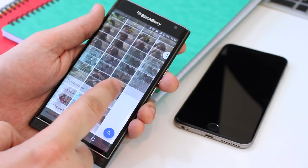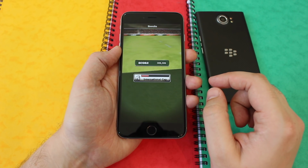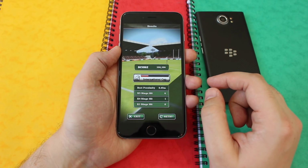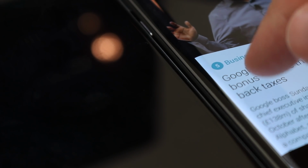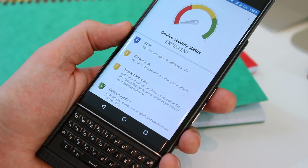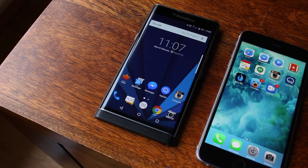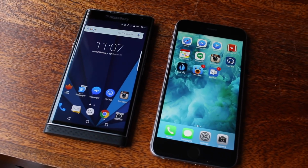I think on the hardware front, for most people, the iPhone is going to be the better option, and that's not without mentioning the iOS ecosystem, which, as much as it pains me to say it as an Android fan, is still very, very strong. Thanks to BlackBerry's security software though, it's easy to ensure you can keep this device protected from potential hacks. If you were to ask me personally, I think the PRIV is one of the best smartphones ever made.